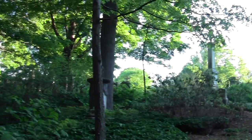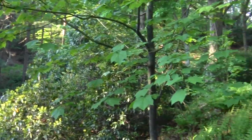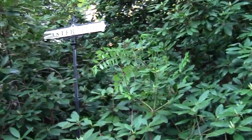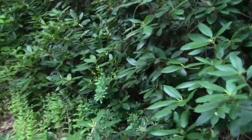Dell's actually pretty quiet. Just got a striking performance from a mallard. Robins are doing their warning chirps. And this would be the afterpath.